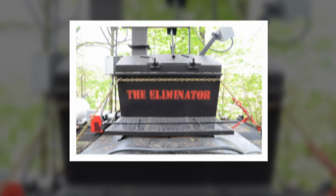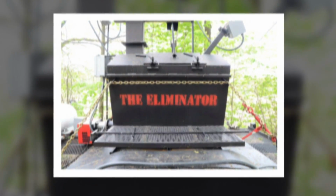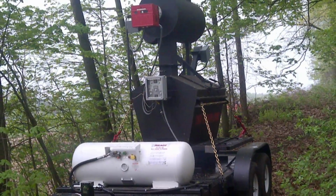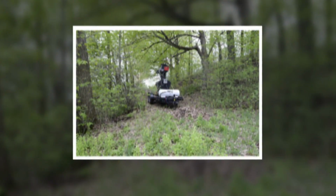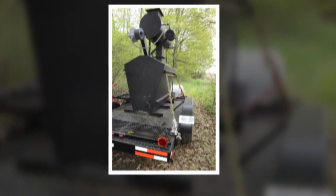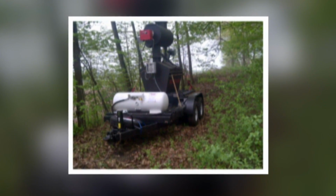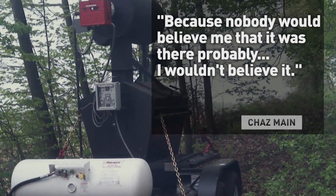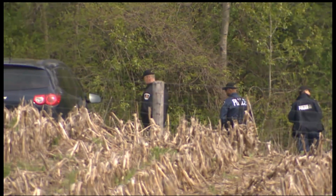In all caps and bright, bold red lettering, its name spray painted, the Eliminator, a heavy-duty piece of farm machinery used to cremate animals. When it turned up on May 10, 2013, on a farm property in Ayr, Ontario, this dirt biker pulled over and snapped a photograph. Asked by the Crown today why Chasmain did so, he testified, "Because nobody would believe me that it was there probably. I wouldn't believe it." His photo proved incredibly useful.